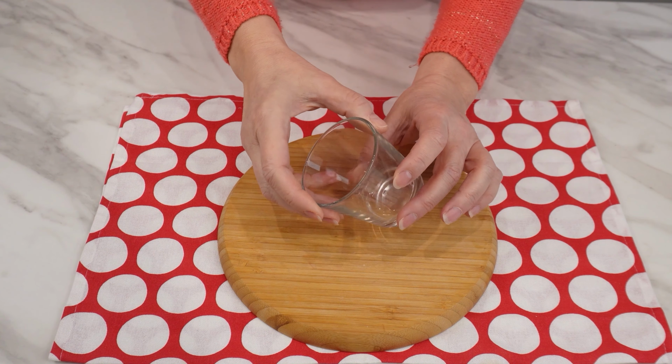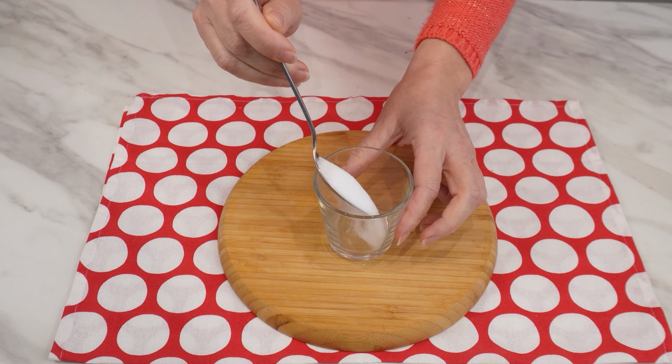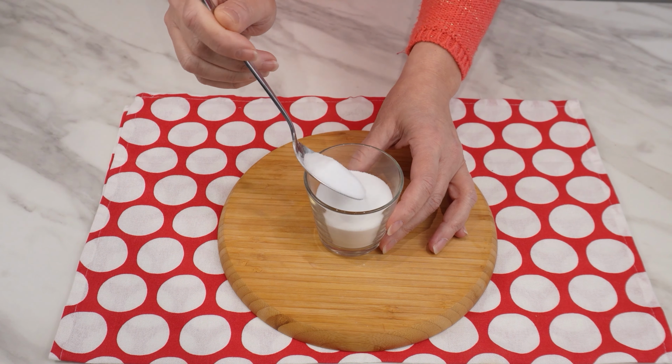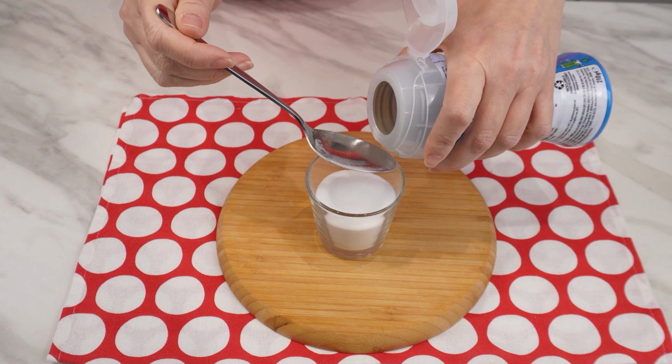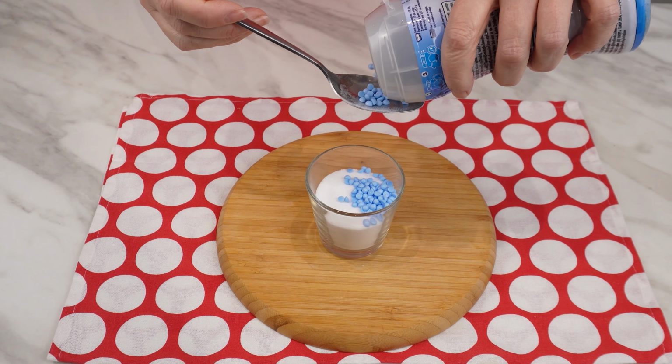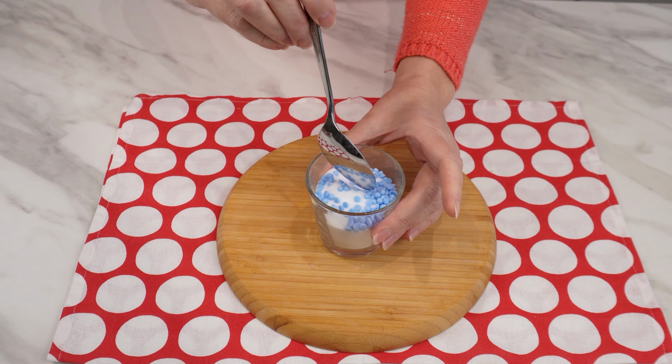All you need is 1 small container. Pour ordinary baking soda into it. Add 2 tablespoons of these little balls. They are scented laundry pearls. They have an extraordinary aroma. Mix them with the soda in the container.